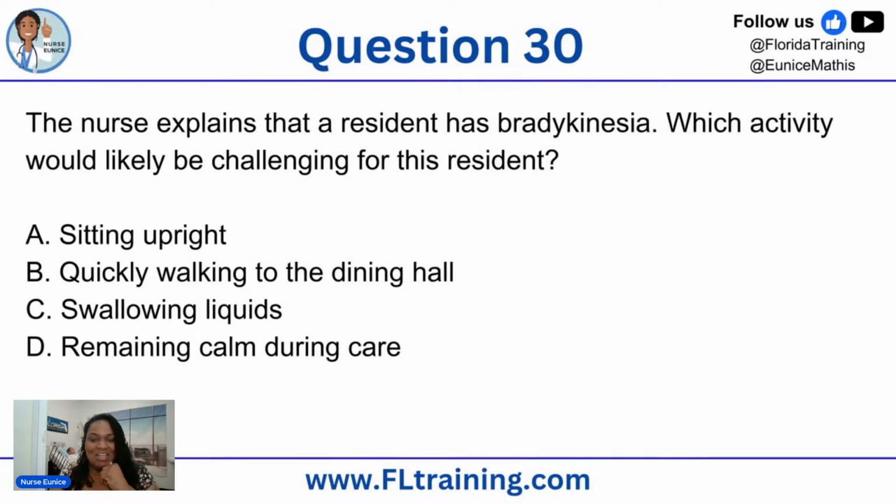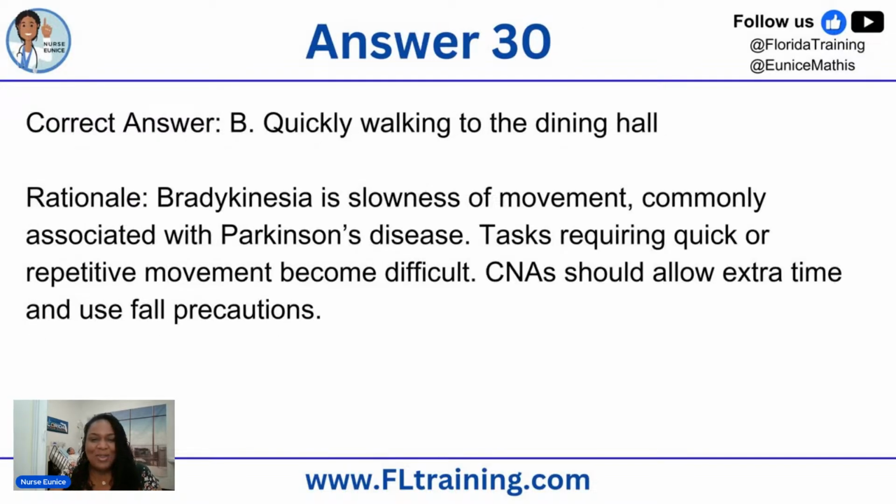So with that thought in mind, anybody who gave me an answer other than B, give me B as the answer. Bradykinesia refers to the slowness of movement. Kinesia, like kinesthetics, is moving, Brady being slow. This is commonly associated with those who have Parkinson's disease. They have that shuffling walk where their feet don't lift off the ground, they shuffle like a mummy. Tasks requiring quick or repetitive movement can become difficult. So the CNA should allow extra time because the patient is slow and use fall precautions.